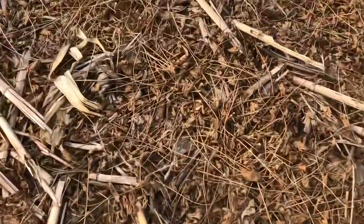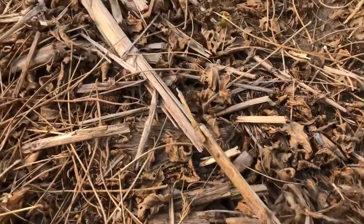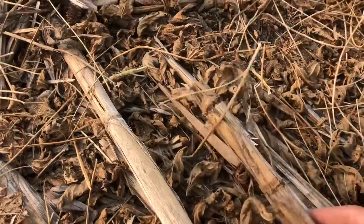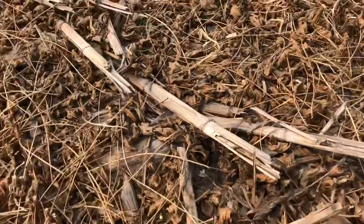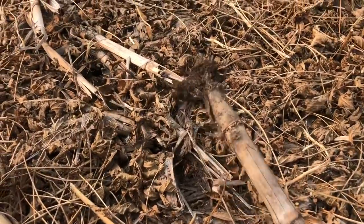We get over on the side that we did run the roller. You can see that the stalks are much more damaged. A lot of them are not even attached to the root ball anymore. They're broken off. The ones that are attached have a very, very small root ball, and most of the root ball is actually gone and completely decomposed and degraded by now. And like I say, the stalks are laying very flat.